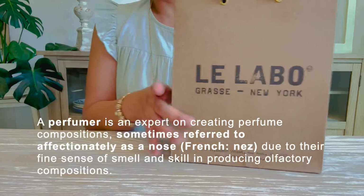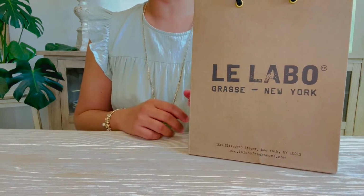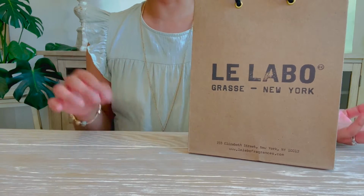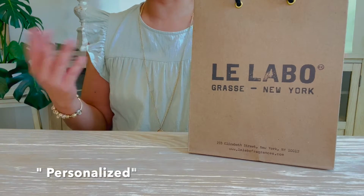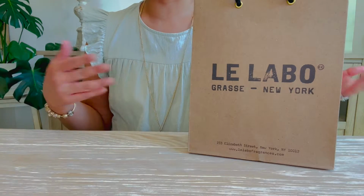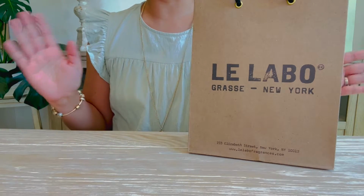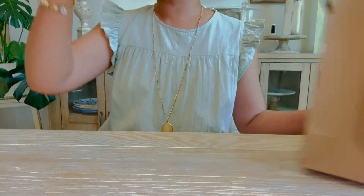So without further ado, let's unbox this, and also towards the end of the video we'll show you how they compounded this, and it's really pretty nice how you see them make the perfume for you, and you get it customized. You can put your name in there, and if you're giving it as a present, you can put the name of the person you want to gift it to. So it was such an experience. It's a little tiny store, but it has that vintagey feel. Yeah, so let's unbox this perfume.